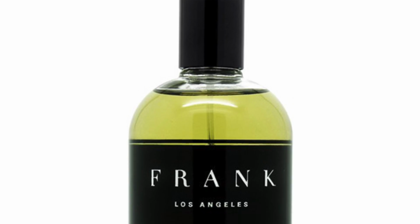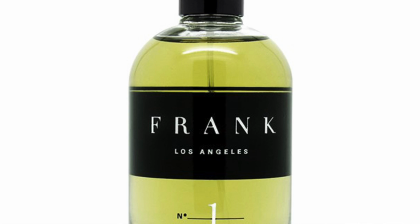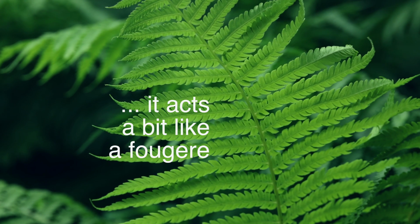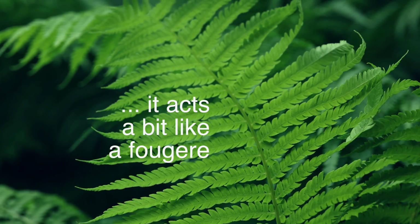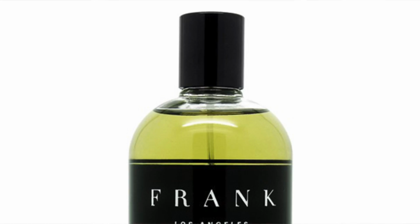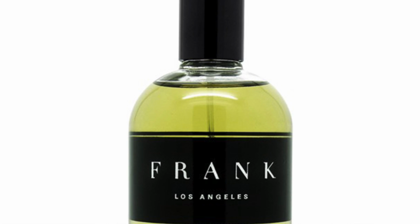Next, go into the House of Frank Los Angeles, another Bertrand de Chaufour creation. It's Frank #1. This is cardamom, lime, bergamot, tomato leaves, leather, licorice, moss, berries, juniper, geranium. For me, it acts a bit like a fougere. It's a kind of masculine take on a fragrance. I believe all three of the fragrances from Frank Los Angeles are male targeted. They could be unisex, I'm forgetting right now. And the tomato leaves come in, give it an aromatic bitterness against the spices, the citruses and everything. It wears kind of masculine. It wears spicy, woody, aromatic.